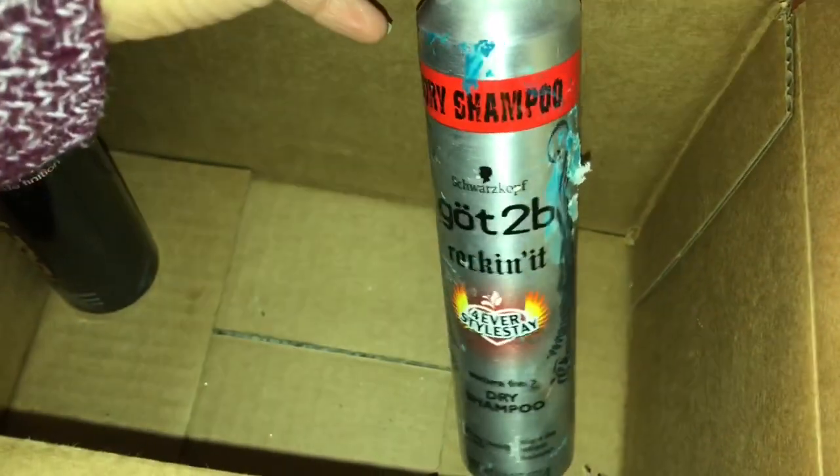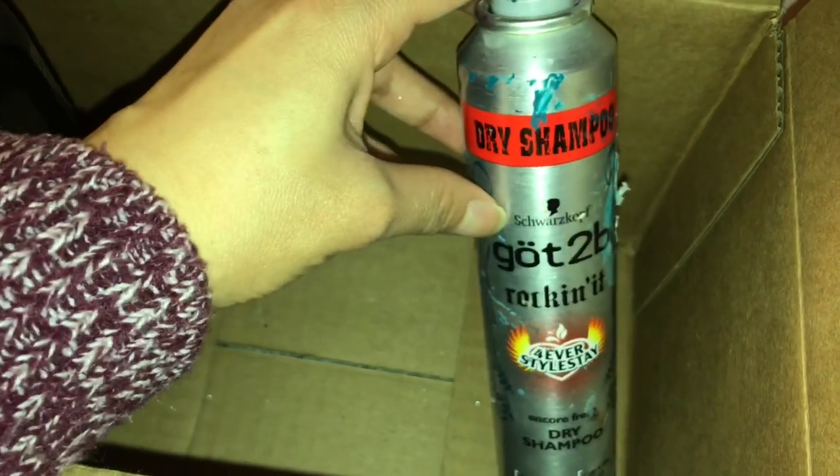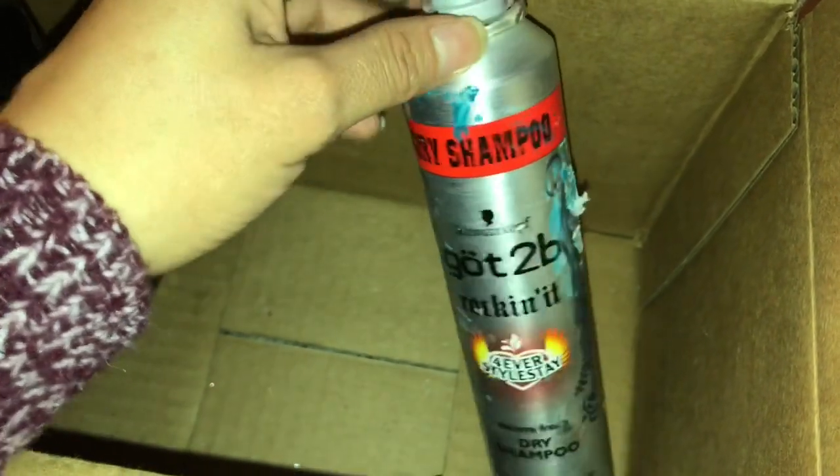Alright guys, so I do have this dry shampoo, and it is from this brand right here. So I'm not even going to try and pronounce it because I'm going to butcher it.